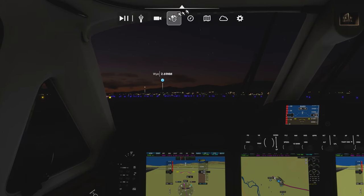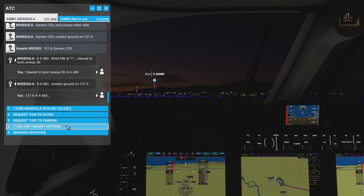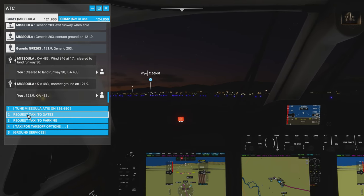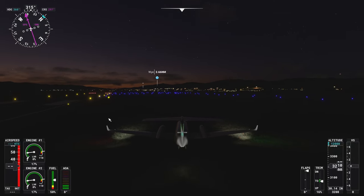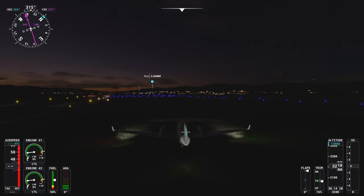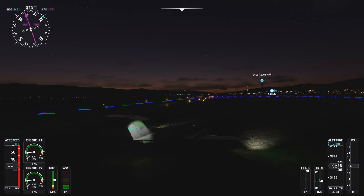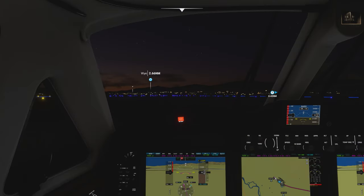Let's contact ground. Okay, we want taxi to parking. Missoula ground, KA-483 taxi to parking. KA-483 taxi to general aviation parking via taxiway Alpha Cross runway 12 Alpha Bravo Delta. Taxiing to general aviation parking via taxiway Alpha Cross runway 12 Alpha Bravo Delta KA-483. Okay, so it looks like we want to turn and go to our left.